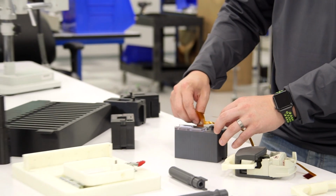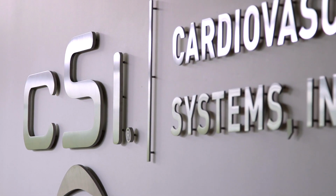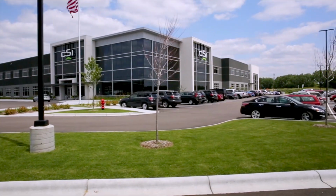Just by using rapid prototyping, it not only saves us time on the overall project, but also saves us money as well. AdvancedTek's been an important partner in helping CSI continue its mission of saving limbs and saving lives.